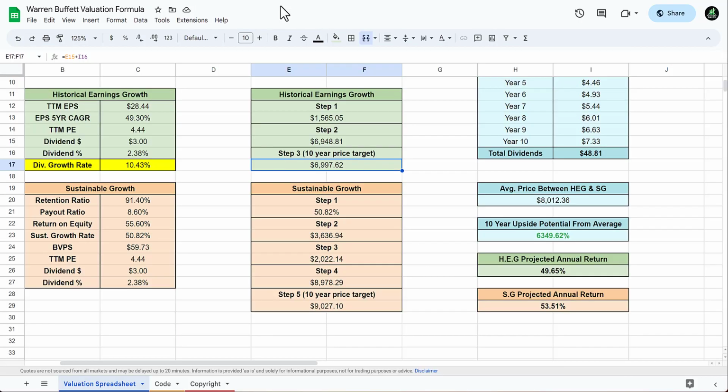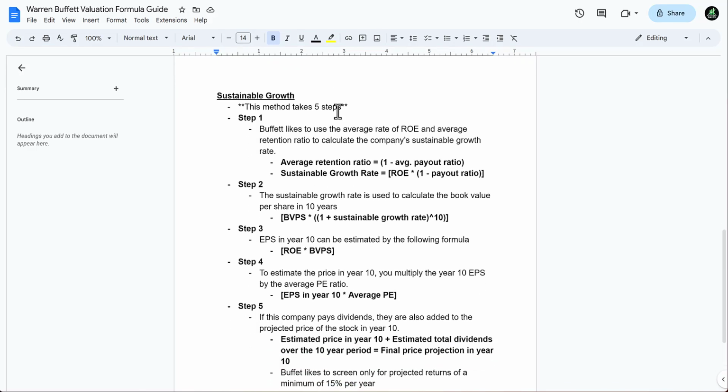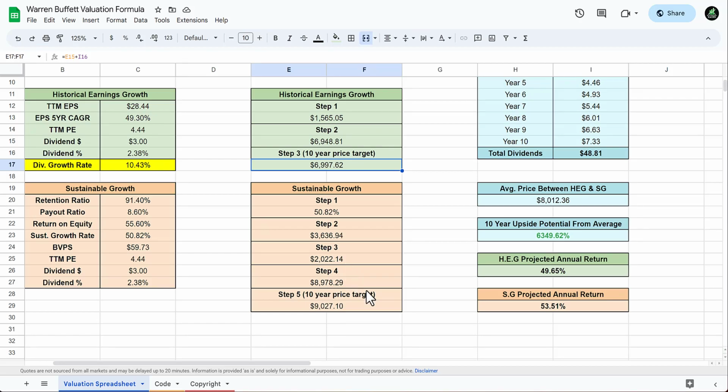And then step two, right here, you take the book value per share times 1 plus that growth rate to the 10th because it's 10 years. That gives you $3,636. And then step three, you take the return on equity times that, times the book value per share estimate. That gives us 2,022. And then from there, we take that earnings per share in year 10 estimate times the average PE. Okay, so here we go. Once you get all of that, you get a price target estimate of 8,978.